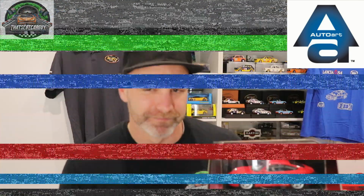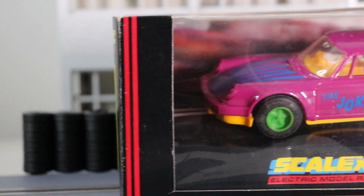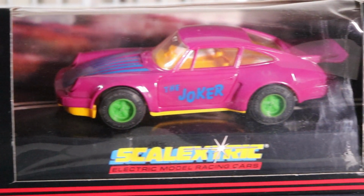But let's finish off with some retro goodness for car number five. So to finish off episode 10, the Porsche special, I thought there's no better way to go out than with the Joker's Porsche by Scalextric. Yes, a bit of retro goodness.